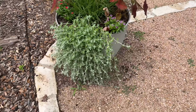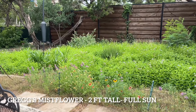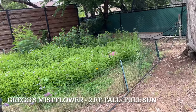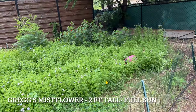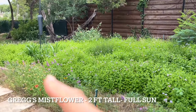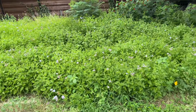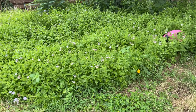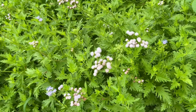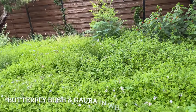Okay, let's see what else is over here. Taking a look at the pollinator garden, I have about 20 feet of area in the far back section of my yard that I dedicated to a pollinator garden. We did raise this up with soil so we could plant in it, and we have filled it with Greg's purple mistflower. And it's got these gorgeous little flowers that the butterflies love. And the queens have been here. They're not here right now for some reason.